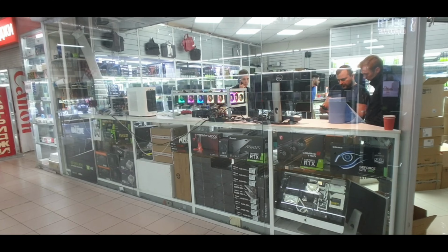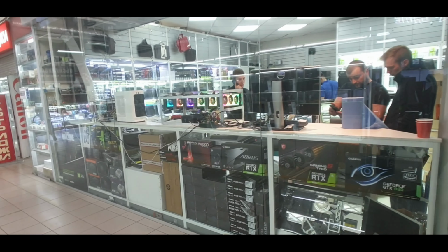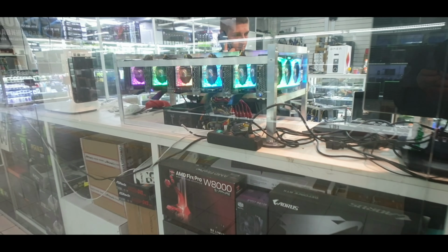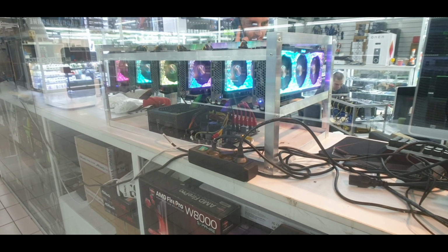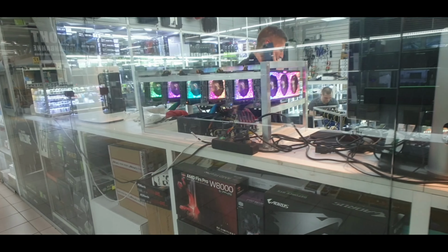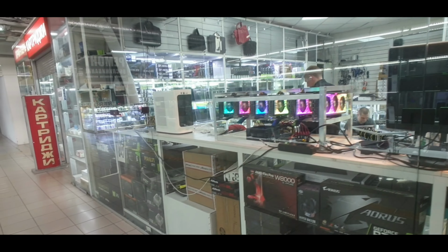I just thought I'd stop and have a look at this little store here for a minute, because they've actually got a data miner here. This is like one of the Bitcoin miners, and the kind of rack that's got the processors on it. It's pretty cool. Well, I think it's pretty cool.